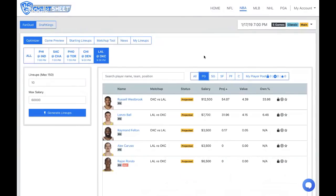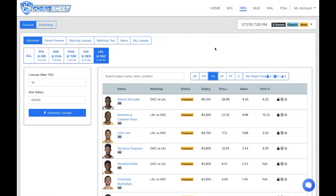So on the OKC side of things, there's 5 guys I'm gonna look at. First things first, I'm not even gonna bring up his player card. Russell Westbrook, he's pretty much a lock tonight. You got to have him in if you want to have any chance in cash games.